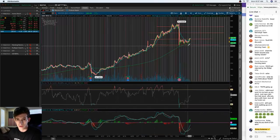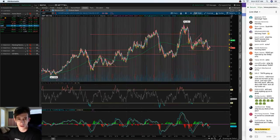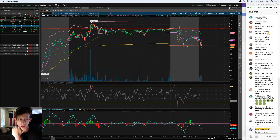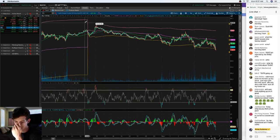Pretty low volume. Sam showing signs of an uptrend. UWT just broke below that $33.20 support. It's getting really close to continuously making lower lows, and that's definitely not something that we want to ride. But let's see.